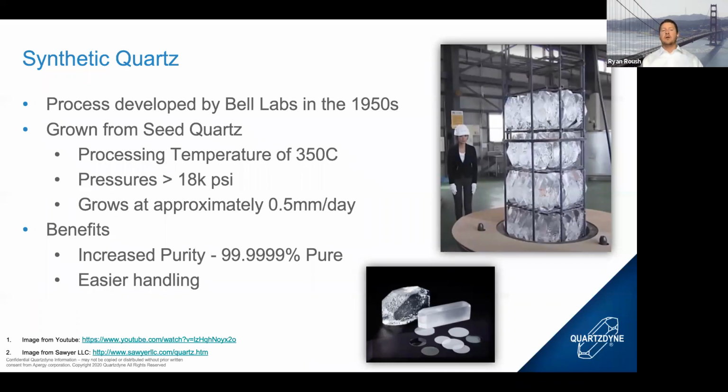But it takes quite a bit of time for this to occur. These are growing around 0.5 millimeter per day. And so it takes quite a bit of time for that to actually occur, for it to then be harvested and used. But it's done in a very large batch process. And some of the incredible benefits is you don't have to go through that process of inspecting and scrapping based off natural anomalies that occur in the crystal. It provides easier handling. With the purity that you're getting, you can then have setups and you can dissect these crystal ingots more or less without having to do custom setups each time, like what was needed to be done when you were using natural quartz.